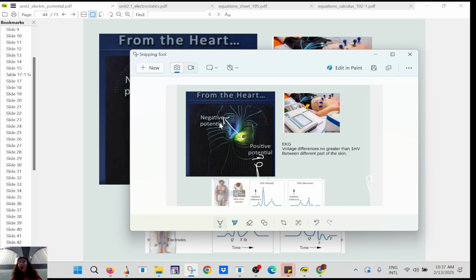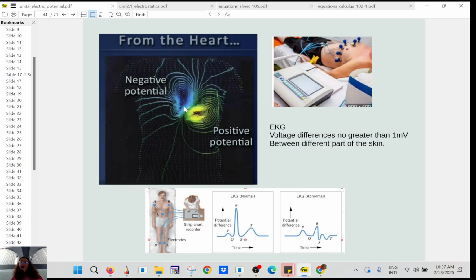Because why do you have a dipole here? It's because the charge distribution in the heart will change with time. I think it's sodium. Your sodium goes out, goes in, whatever. So you're going to have more negative charges here, and more positive charge there. So you can define a dipole, and that's how we can have an EKG, right? And you all know that if it's flat, it's not good. That I know.